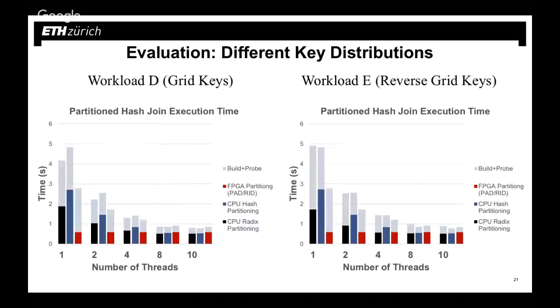Now let's take a look at workloads D and E, which have again equally sized tables, and now we have grid and reverse grid distributions. For these distributions, we know that radix partitioning does not achieve uniform partitions. And this shows itself in the build and probe performance. For workload D, it's 11% slower, and for workload E, it's 35% slower. Thus, we can see the benefit of using a robust hash function, which the FPGA can do without any performance reduction.